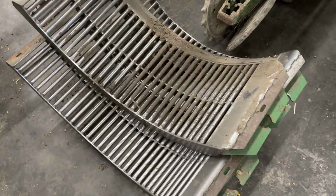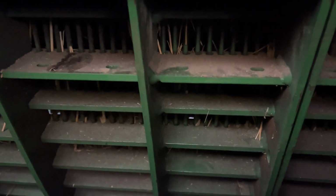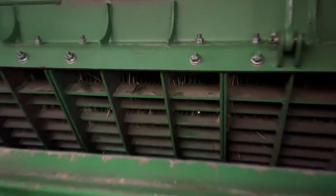So these are the corn and soybean concaves. Troy yanked them out, and it's a little hard to see in here, but the wheat concaves have a lot smaller opening. For people that don't run this style combine or know much about it, for wheat, you have to put in the small wire concaves. The back here, these grates stay the same.